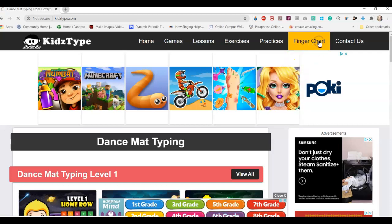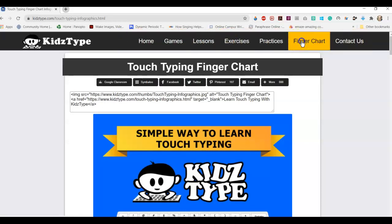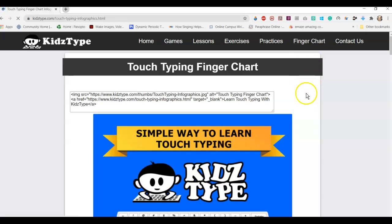Now, we're going to go to the finger chart on the menu bar at the top. If you have someone in the home at this time that knows how to home row keyboard, they are the ideal person to help your student. If no one knows, then we have to all study the finger chart.